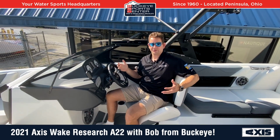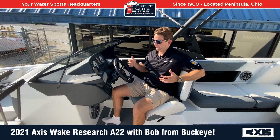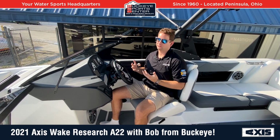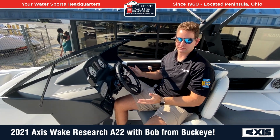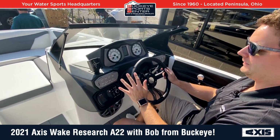So as we move into the dash area of the A22, this is one of the big things that you'll notice from a perspective of what's different between the Axis and Malibu. Where Malibu gets more of the price going up, on the Malibu you've got the big digital screen. On the Axis, you have a pretty traditional, simple gauge setup. So nothing too crazy. Everything's easy to get to though.